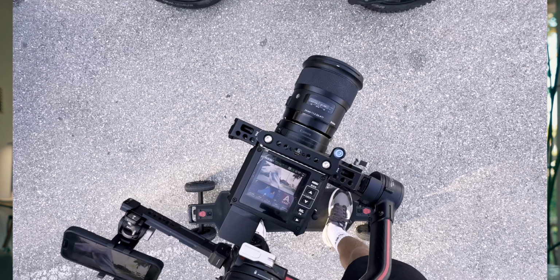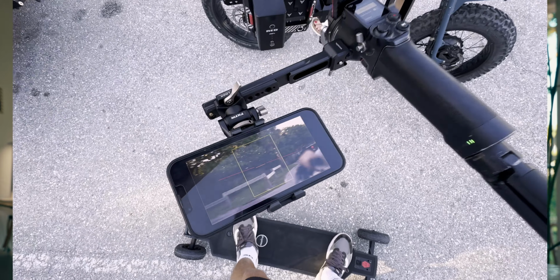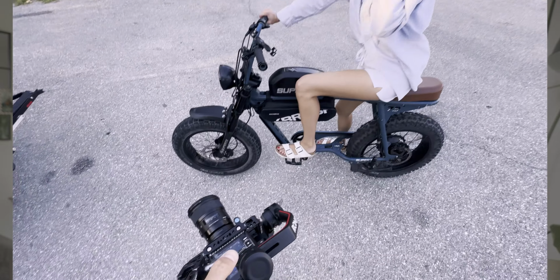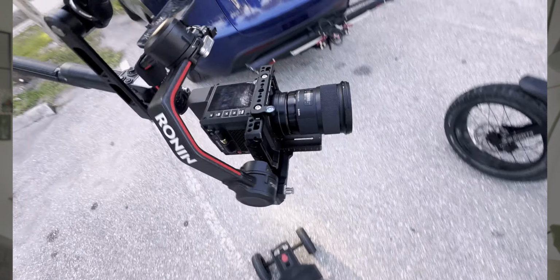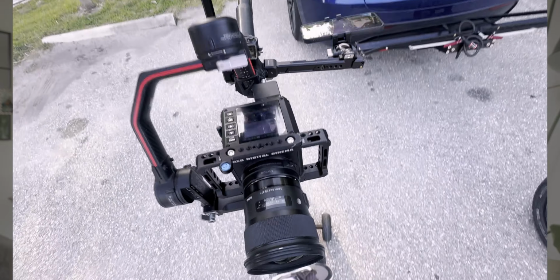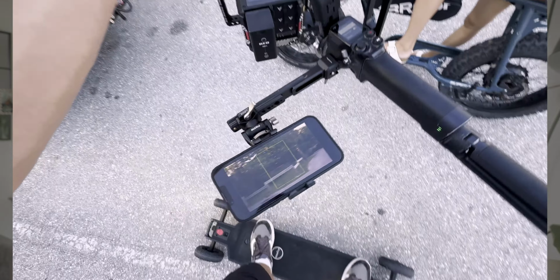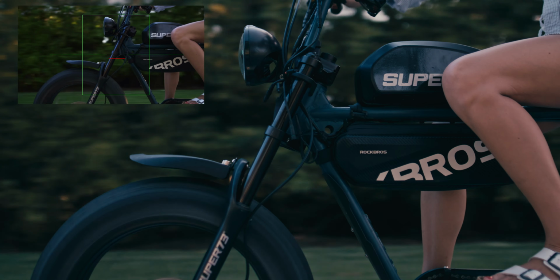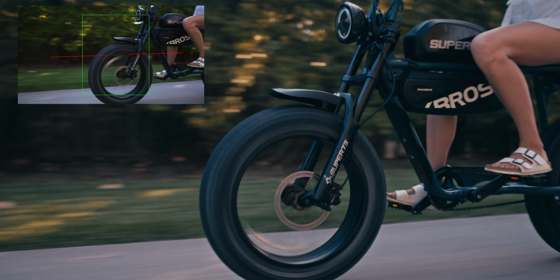Well, in the most fun test that we have done, and this is related to the work that I do, I shoot a lot of bike commercials and anything that's basically on wheels and electric. So we had Victoria ride a Super Series 3 e-bike and I followed her on an electric skateboard. We were going about 20 miles an hour, and I tried all these different modes when I was trying to have her in focus. I tried the small box, the medium, large, wide, vertical.